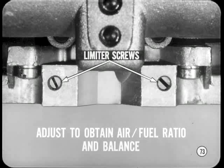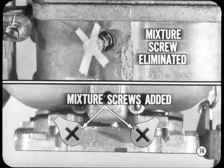Now, adjust both limiter screws 1/16 turn at a time to obtain an air-fuel ratio that's within specifications. This will establish correct balance between the two idle systems, and final adjustment can be made with the single mixture screw. You'll find the step-by-step details in your service manuals. As a matter of fact, before the end of the model year, you'll probably see some 1 1/2-inch BBDs with the single mixture screw eliminated and two mixture screws added, with plastic limiting tabs just like the 1 1/4-inch model. That's one I hadn't heard about.